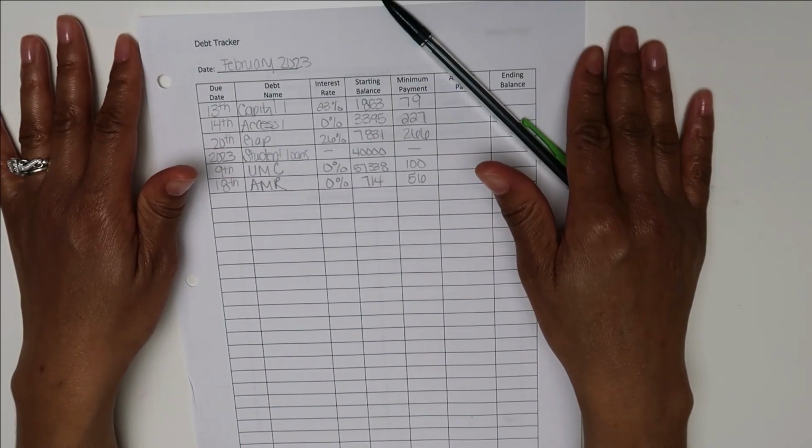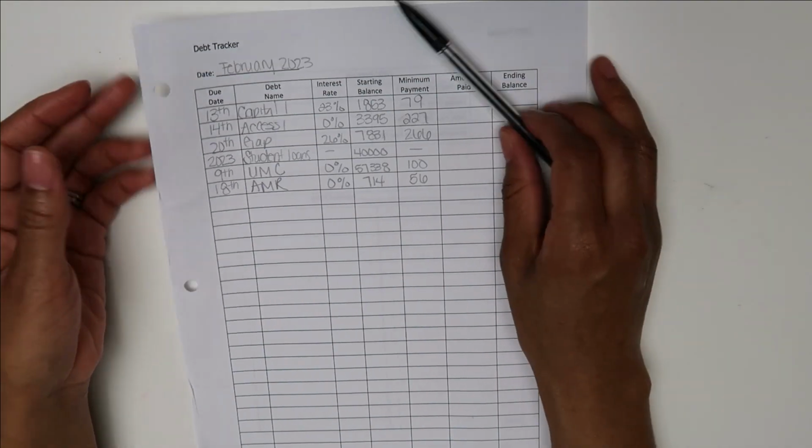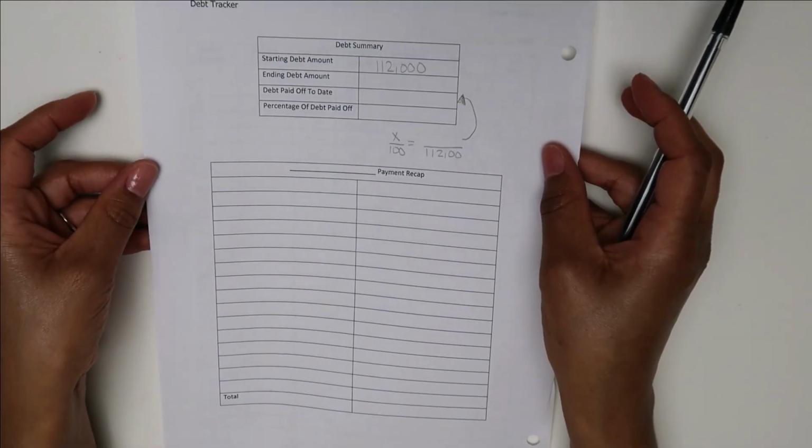Anyways, you guys, I am going to try to start posting regularly again. Oh, gotta show you guys the back. There's nothing on the back. Nothing really to get into.